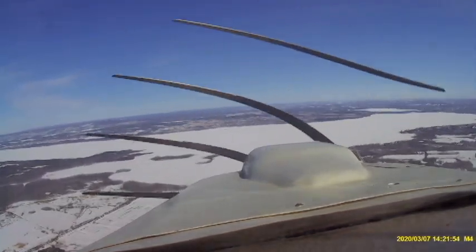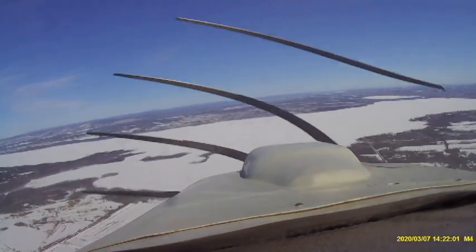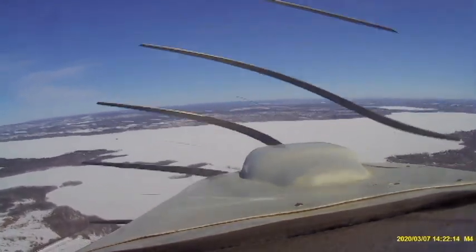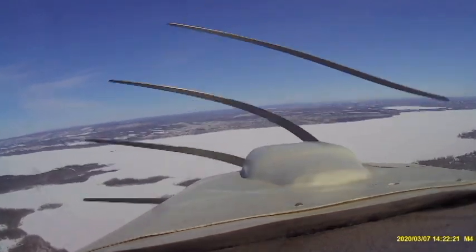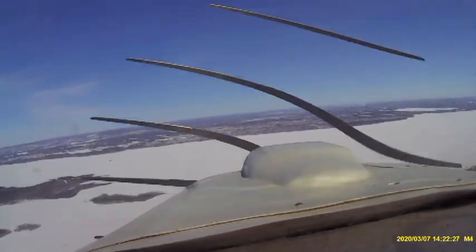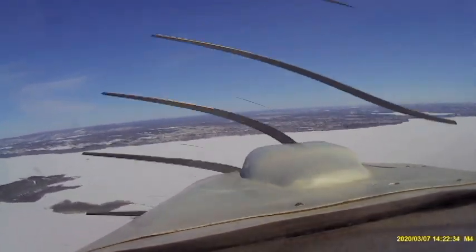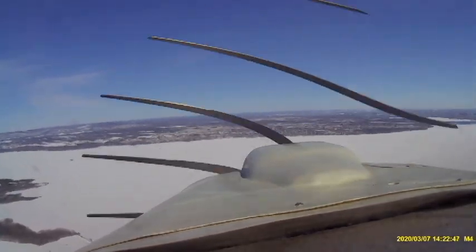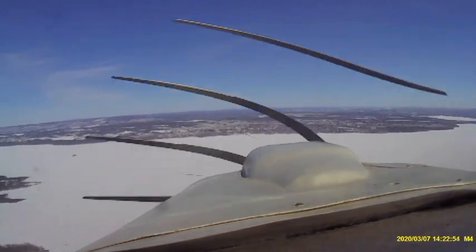So that gives you an idea what it's like to fly a Cub at roughly 300 miles an hour at about 1,000 feet over the ground. The airplane typically does about 100 miles an hour, so this at 3 times the speed is roughly equivalent to flying at 300 miles an hour.